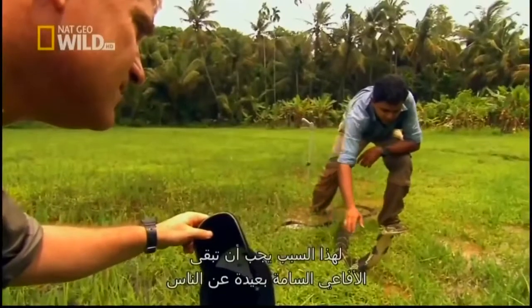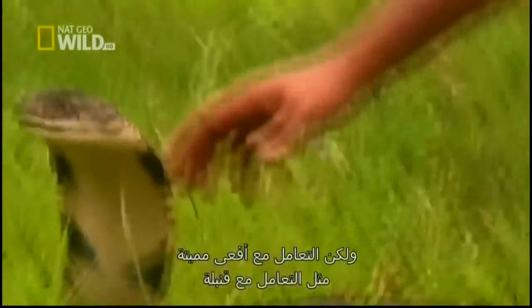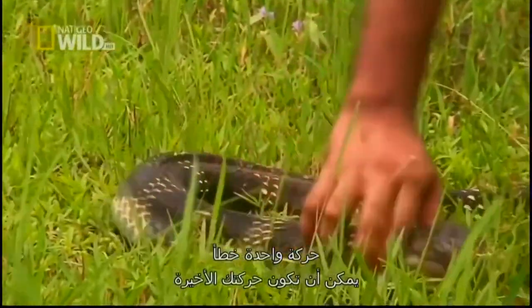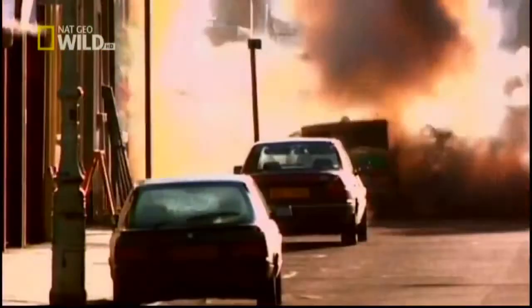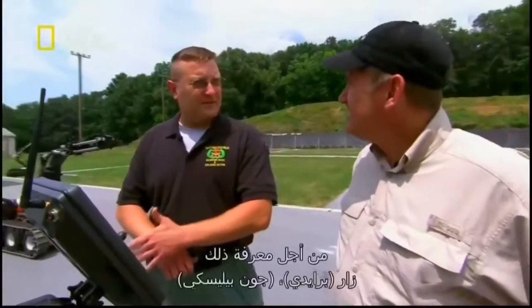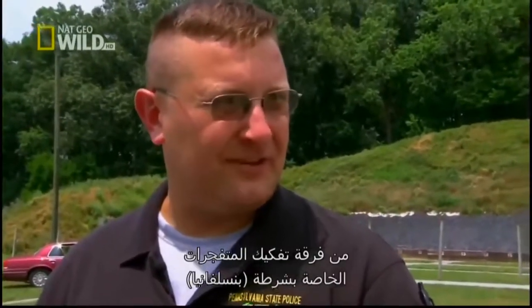That's why venomous snakes have to be kept away from people. But handling a deadly snake is like handling a bomb. One false move can be your last. Today, incredibly sophisticated robots are used to defuse bombs. Could something like this make an effective snake bot? To find out, Brady checks in with John Bilski of the Pennsylvania State Police Bomb Squad.